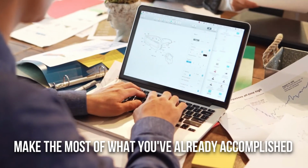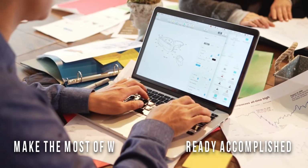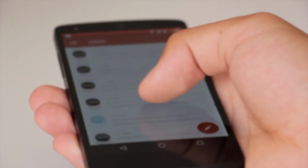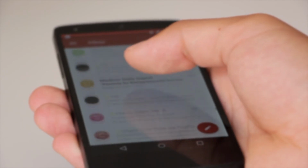Number 17. Recycle your old content. Make the most of what you've already accomplished. If you have a hit piece of content, repurpose it for various platforms. Make a video instructional out of a successful webinar. Make an ebook out of a collection of related blog articles or other content from your site, which you can advertise via site pop-ups or your email marketing program.